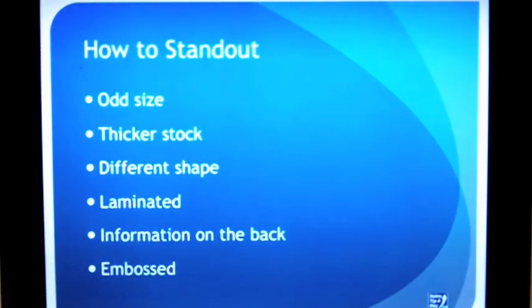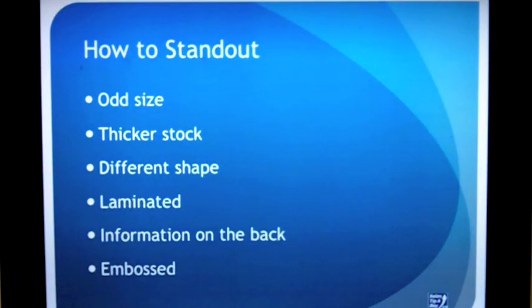So just as a review, how to stand out: basically get some odd size cards if you can. Get thicker stock, as that'll stand out. Different shapes will actually stand out as well. If you can get them laminated, then that would be great, because then your card can stay around for a longer period of time. Always have information on the back. Do a marketing message or whatever, and if you can get it embossed, that would be great.